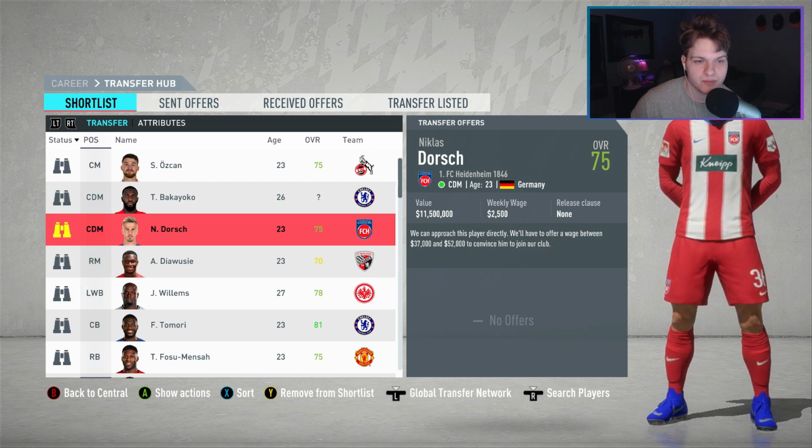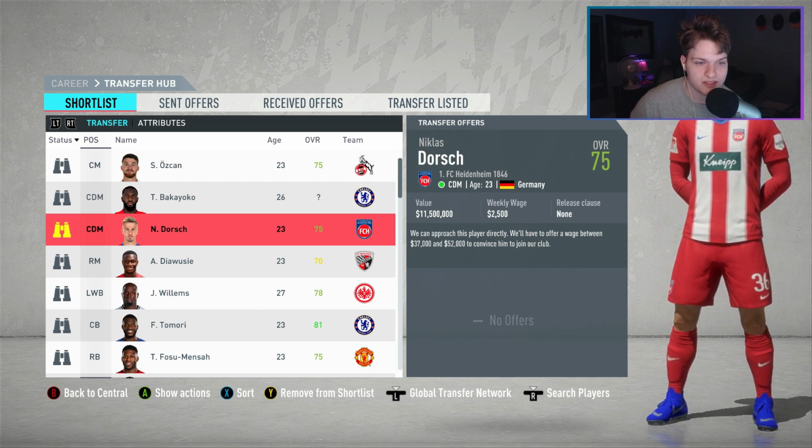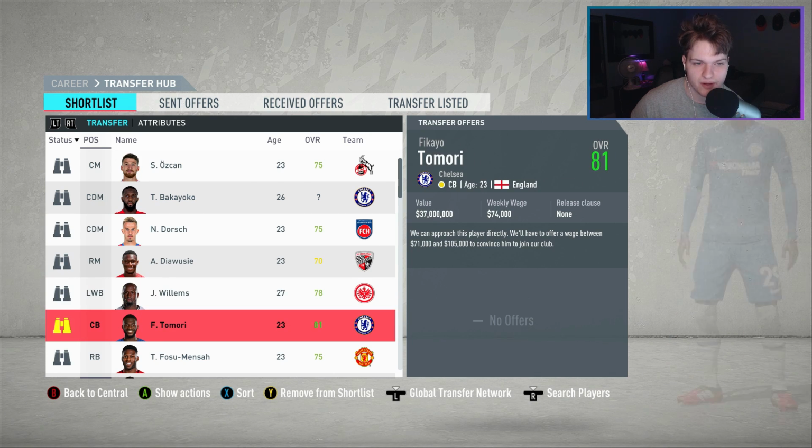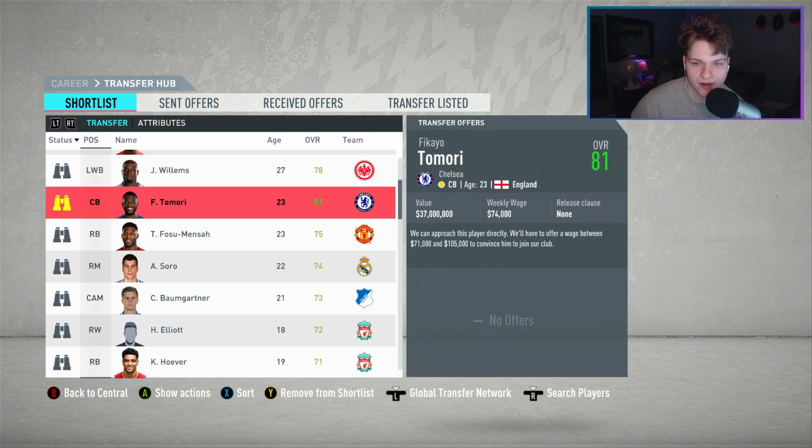Found a few midfielders from the Bundesliga, but not really sure about them. Dorsch actually doesn't look that bad. And his wages are pretty low. 23 years old, 75 rated. So could think about that. Tomori looks like a very good deal though. You guys are going to have to let me know what you think about that.